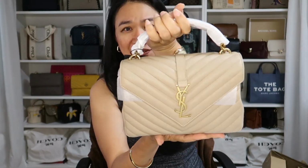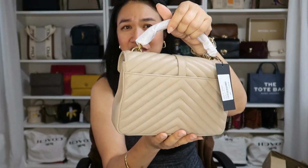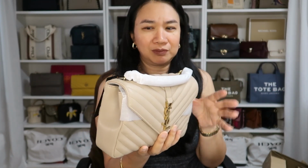But yeah, look at that. This is the medium college bag. Is that how you pronounce it? I know when you read the word college, it's pronounced one way, but I've heard people saying it differently. Let's look at the name of this bag. So this is a YSL bag, a medium college poncho, dark beige.